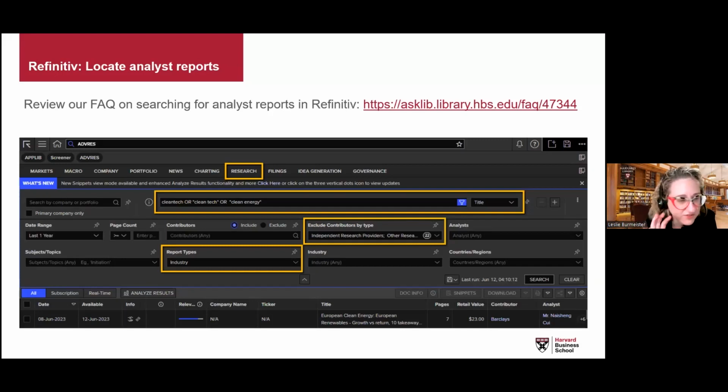This is the interface that you get. And a few tips and tricks that I like to highlight: in the keyword search bar, where right here I'm searching for clean tech or clean energy, you can definitely toggle to search in the title specifically. You can then, if you see the little plus sign there, add additional keywords, and maybe you want to search for something else, but not in the title and the full text of the report.